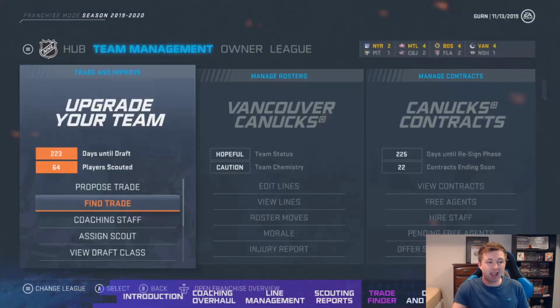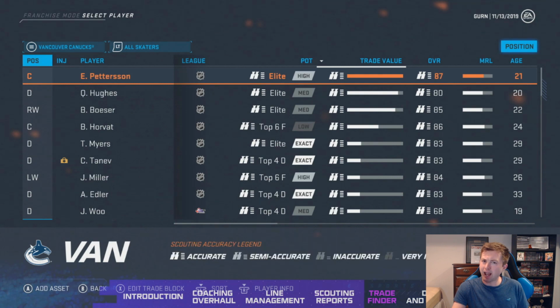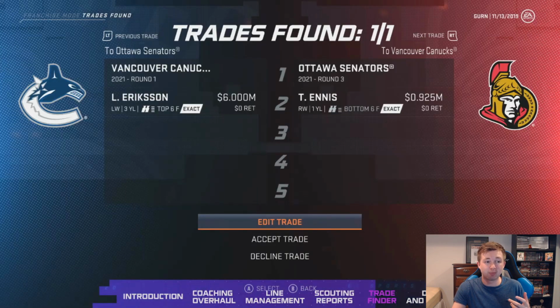I think it's awesome. And finally here, guys, we have the Trade Finder. This is like the third big addition on top of coaches and chemistry. This is something I think Madden has, and maybe even NBA 2K has as well. Basically, if you're a team, you have a player you want to trade, you put them into the Trade Finder, and you'll have computers offer trades for you. So right here, they have Erickson and a first-round pick in the Trade Finder. Ottawa's saying, all right, we'll take Erickson with that first in exchange for a third and Tyler Ennis.